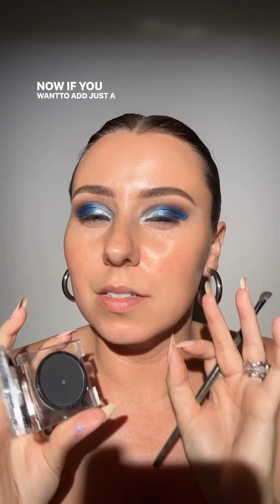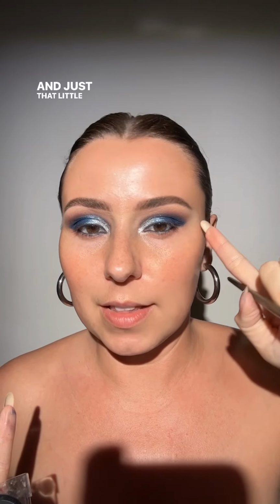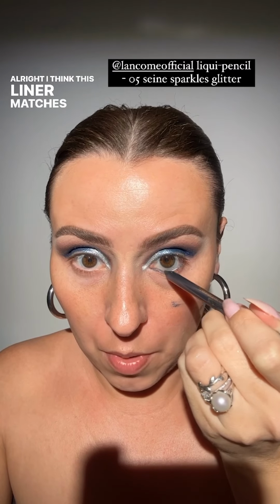Now if you want to add just a touch of a wing, we'll just stamp one on. I'm gonna load up the brush a little bit here with that same Natasha Denona. And we'll just stamp right there. Just gonna add a touch of the lift and just that little bit of definition there. See that little bit of definition compared to there? All right, I think this liner matches perfectly.